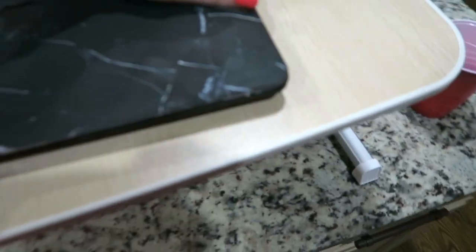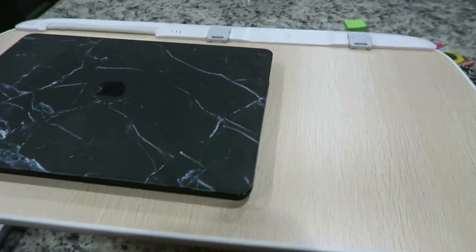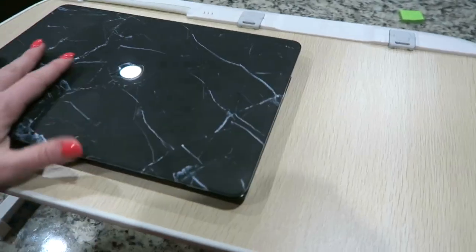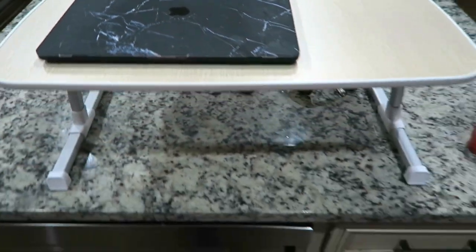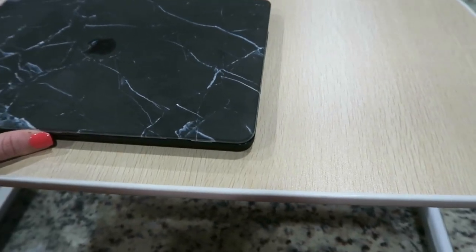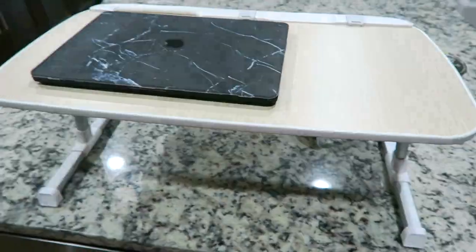Definitely I have more room, and I have a mouse for my iMac that I don't use, so I'll just put that right here. This is actually better than the other one, so I'm glad I got this. This is like $39 on Amazon, but definitely well worth it. So yep, that's what I got, y'all.